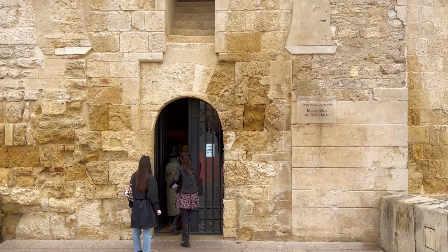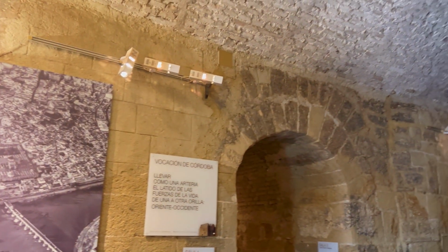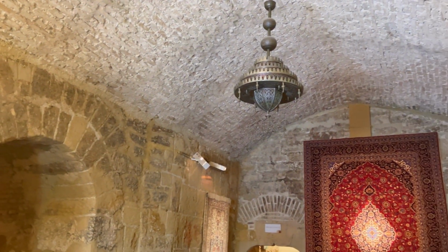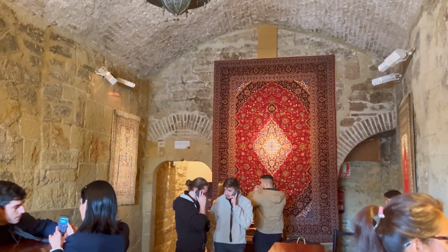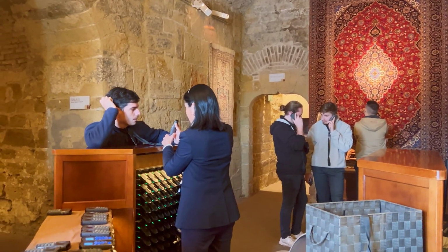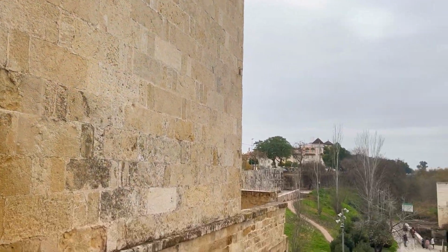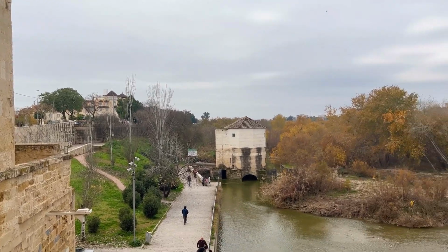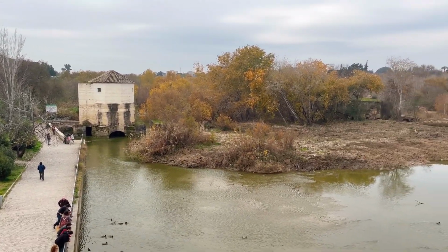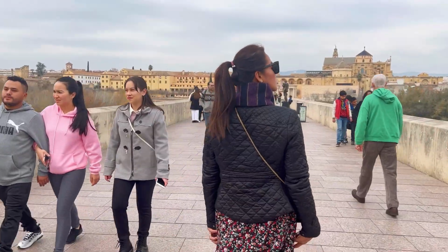Used for defensive purpose in the past, the tower is now a museum where you can find information about Córdoba's Islamic past, showcasing artifacts, models, and multimedia exhibits that bring to life the era when Córdoba was a center of learning and culture in the Islamic world. Visitors can explore different rooms that illustrate the coexistence of Muslims, Jews, and Christians during the city's golden age.